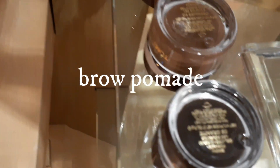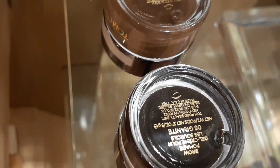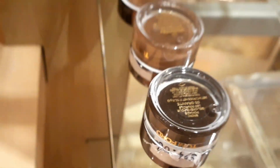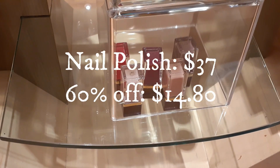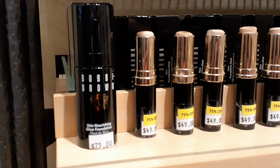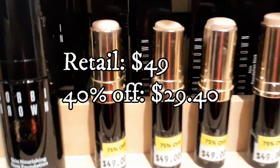And over here we have brow pomades, which at first I thought those were the cream eyeshadows. But yeah, we have brow pomades, different shades on those guys. And then down here we have the nail polishes, which looked so cute. $14.80 for a Tom Ford nail polish. We're going to go back to the Tom Ford stuff in a little bit.